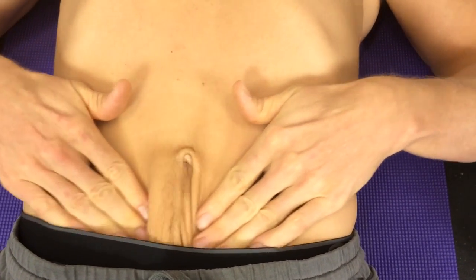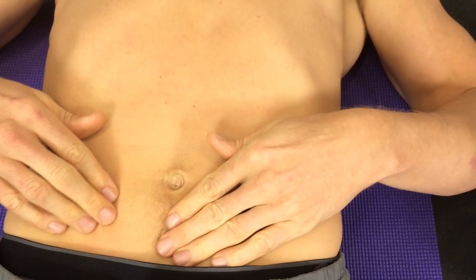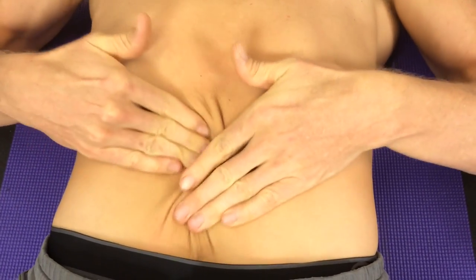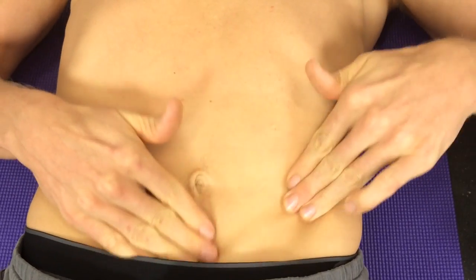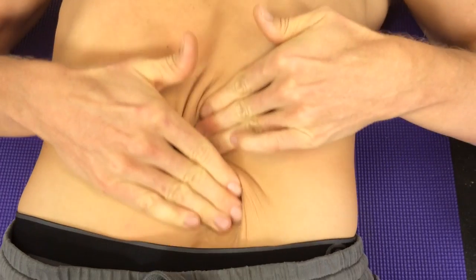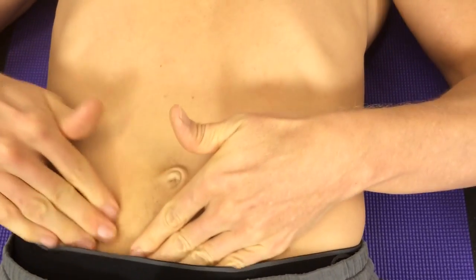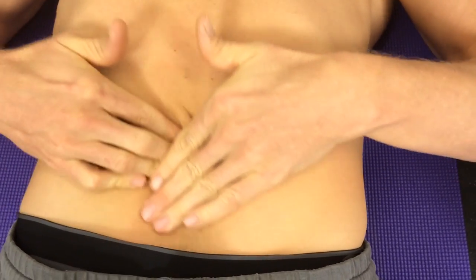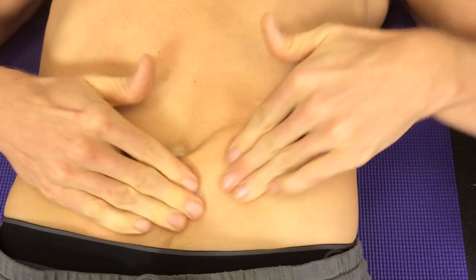So there we've just worked on the large intestine, and now he's going to work on the small intestine. So just gathering, inward strokes towards the navel. He's going to work around the navel there, pushing and pulling and kneading to stimulate the small intestine. And if you find any sensitive areas, like sometimes you'll feel little tender spots or little hard areas, you can just gently massage in small circles and release those areas.